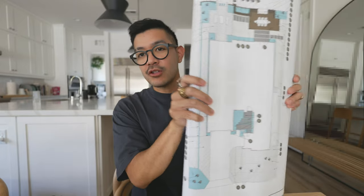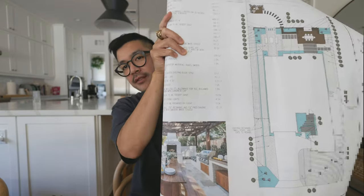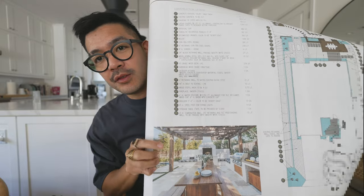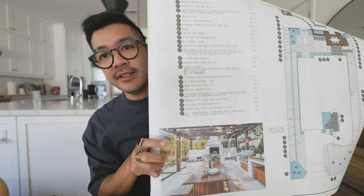All right, so here is the actual design. So look how huge this is. This is amazing. He literally had a whole presentation and everything. This was sort of my biggest inspiration photo that I wanted, you know, having that fireplace be the focal point.